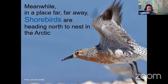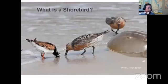And one of the reasons why we are curious about how we can protect horseshoe crabs is that we also have shorebirds that are flying from far, far away, South America, and they're heading north to nest in the Arctic, and they have a real reliance on these horseshoe crabs. So I'm going to pass this to Abby and have her share how they're connected.